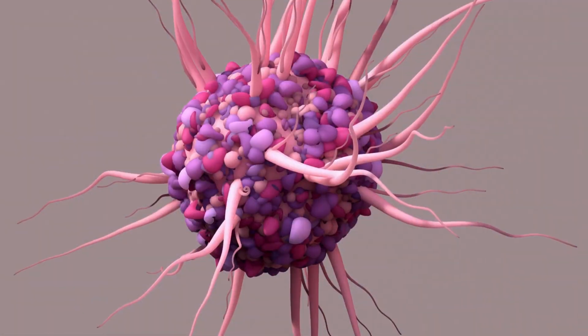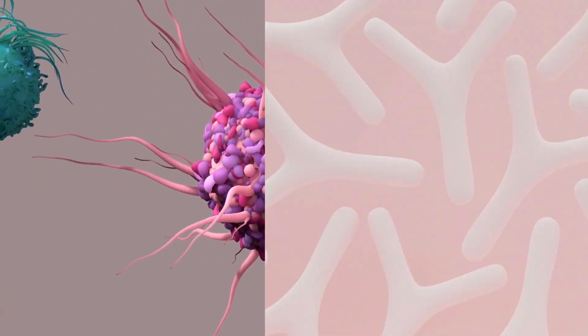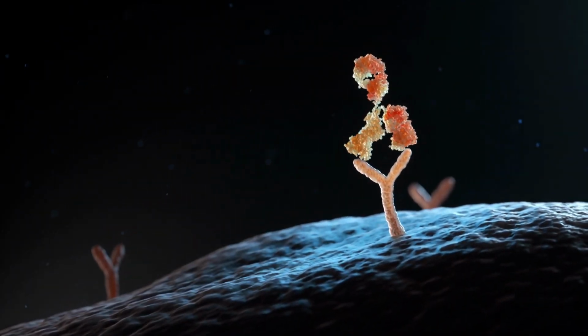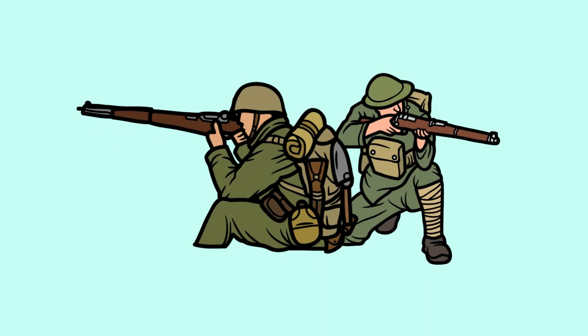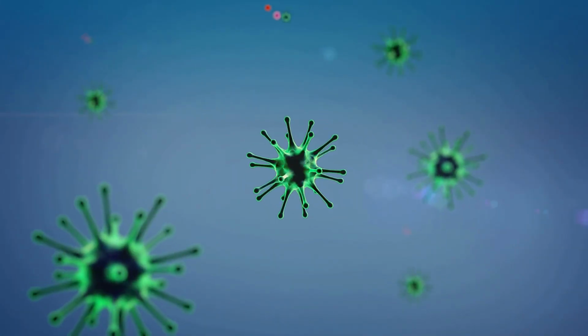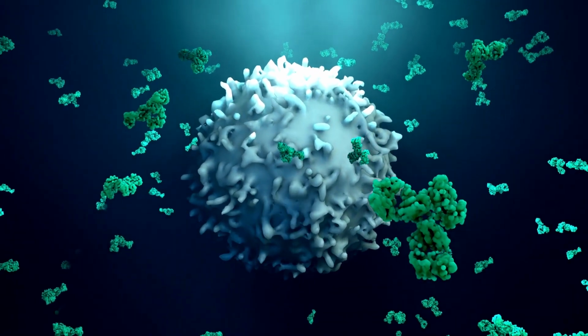The adaptive immune response then activates the B and T cells that can recognize and respond to specific antigens on the pathogen. B cells produce antibodies that bind to the antigen and mark the pathogen for destruction by other immune cells. You can consider antibodies as the soldiers in your body's defense system. Each antibody in the system is specifically trained to recognize a particular antigen. Our bodies have thousands of different antibodies. When the human body is first exposed to an antigen, it takes time for the immune system to react and generate antibodies tailored to that specific antigen.